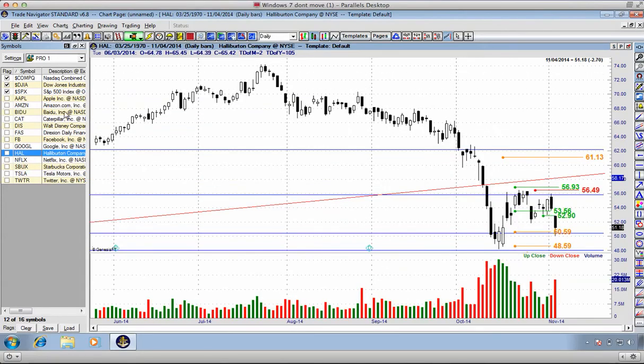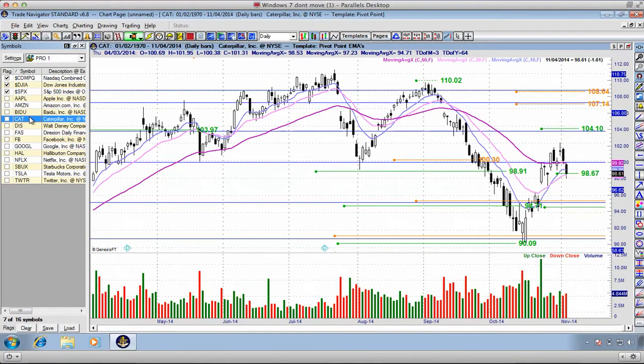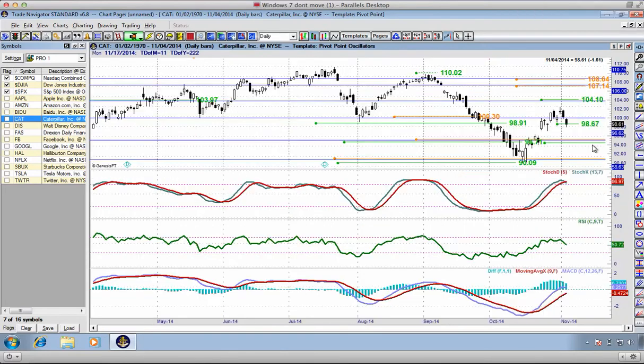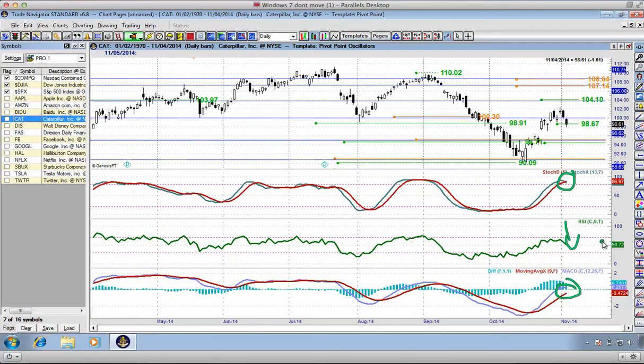Another interesting stock also was Caterpillar. Caterpillar is starting to break down. You can see this rollover very, very similarly, getting a rejection at that 50 exponential moving average and that old support acting as new resistance. Very similar bounce. We're starting to see what could potentially be a rollover on this individual stock. You can see most recently we've got a cross on the stochastics. The RSI is turning down and the MACD again is plateauing right around this signal line.